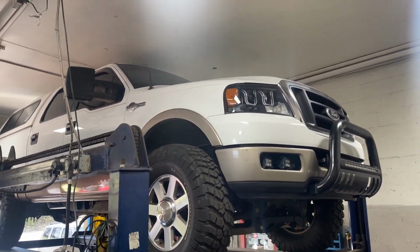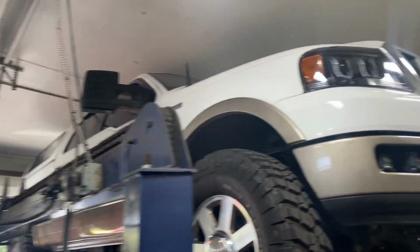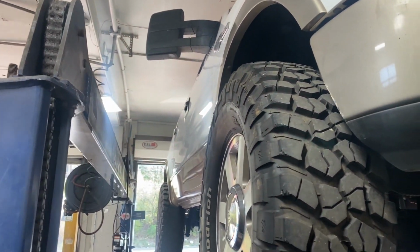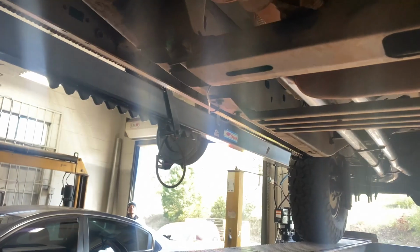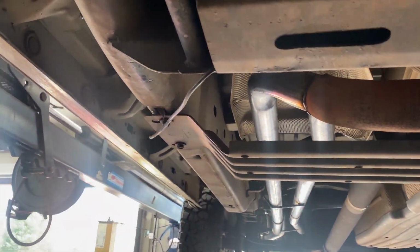2005 Ford F-150 King Ranch Crew Cab 4x4 with big tires and what else? White. And it's white! We got factory converters there and there. And guess what we did on it, guys, for you? They came off YouTube also.